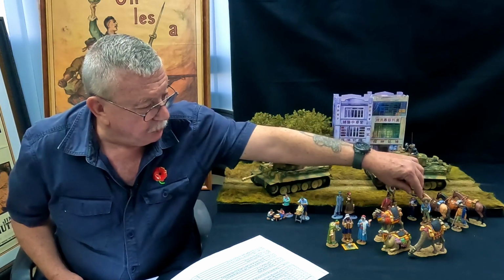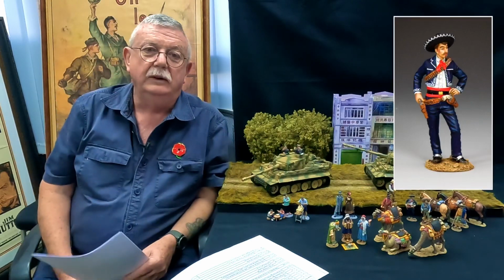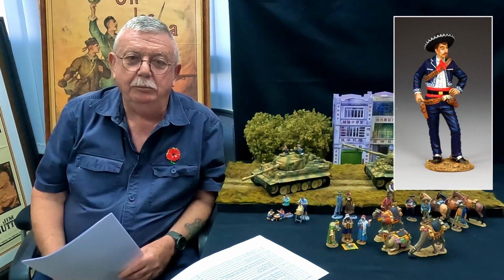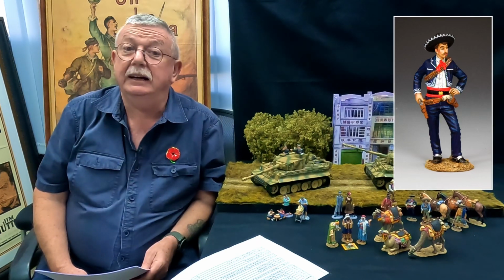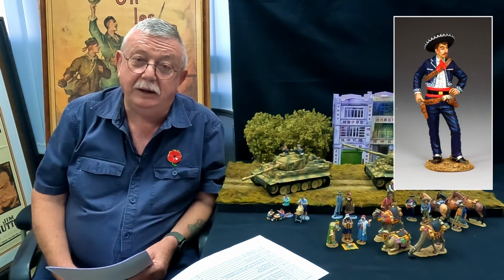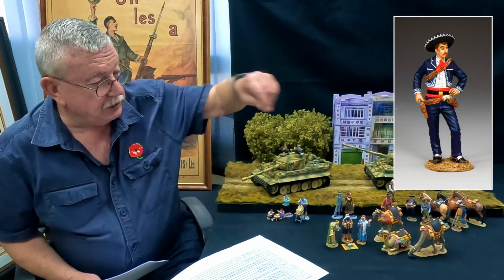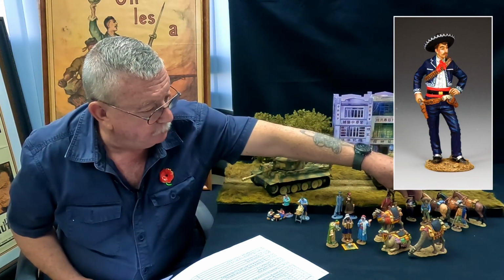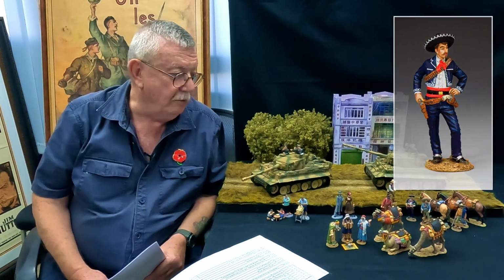Next to him, or not next to him, but in the same little series, is a character we're calling Diego. Now Diego is a typical pistolero, a Mexican gunfighter of that period. Now these were obviously guns for hire, and would go to the highest bidder, or the person that could afford to pay for their salary. And if you look closely at him, and you'll see when we do the close-ups later, he's carrying two pistols, and he looks like a character that's a pretty good shot with whatever he's using.